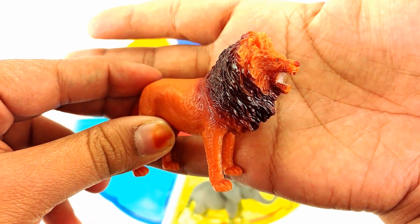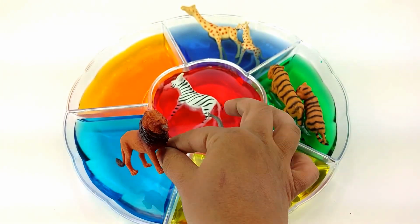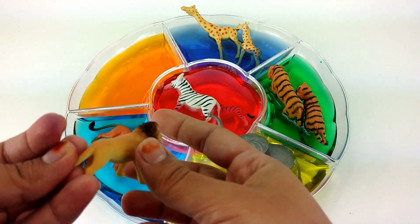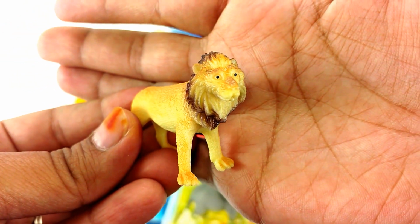This is a lion. This is a baby lion. It is called a cub.